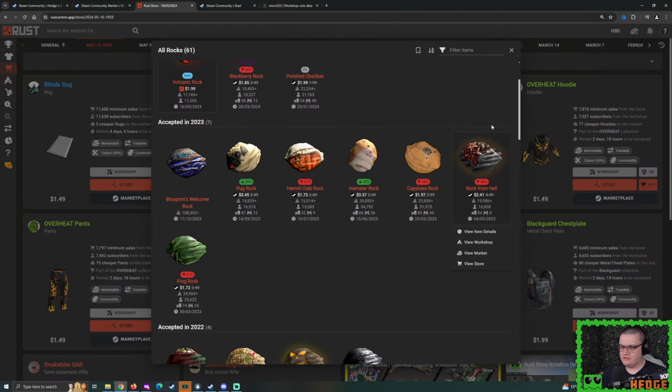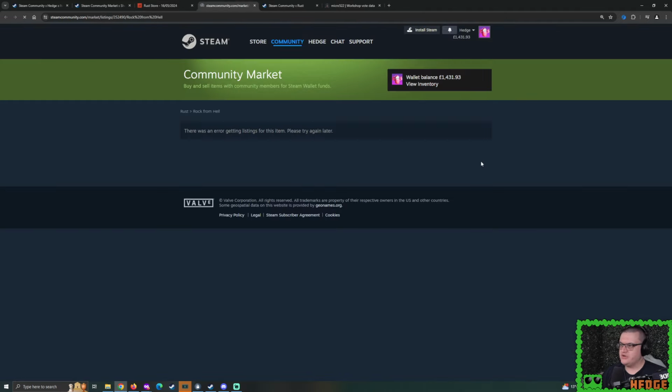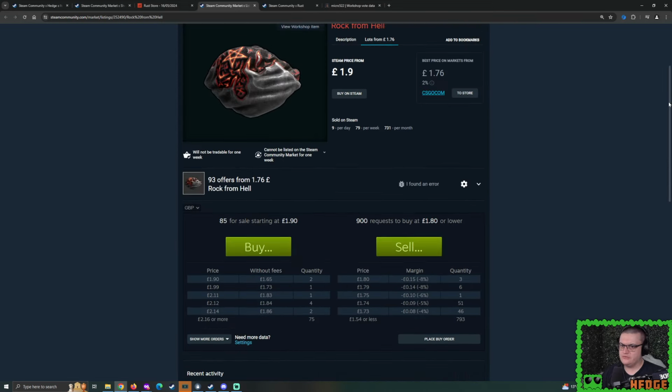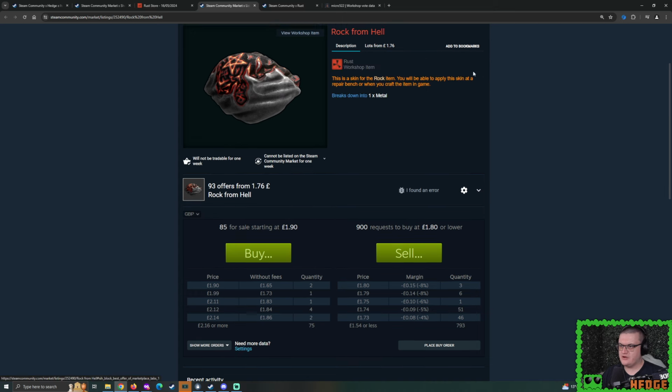What about if we look at the likes of the Rock from Hell? So I've got to bring this up as well. Rock from Hell had a very, very weird thing going on with it. There was a Russian account that kept buying these out in abundance, like 100 plus quantities. And then he did it again at another time. And since then, he hasn't done it again.